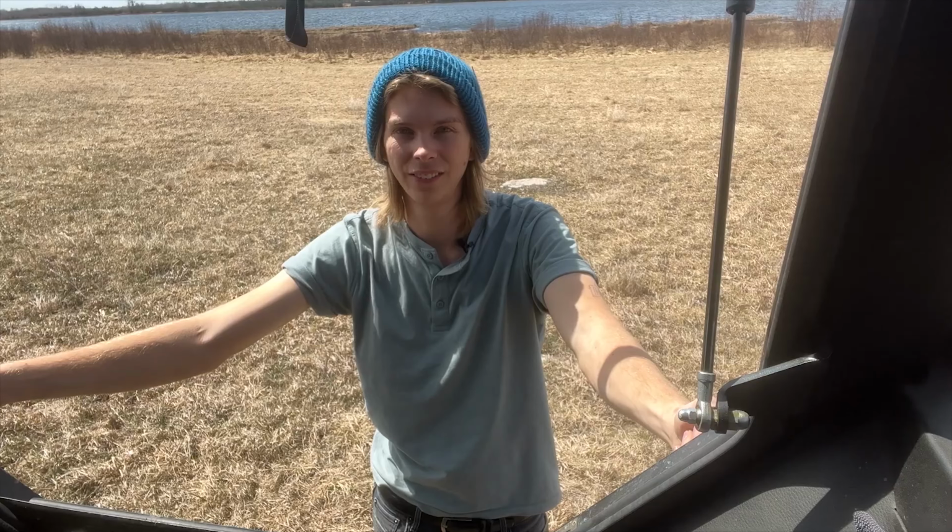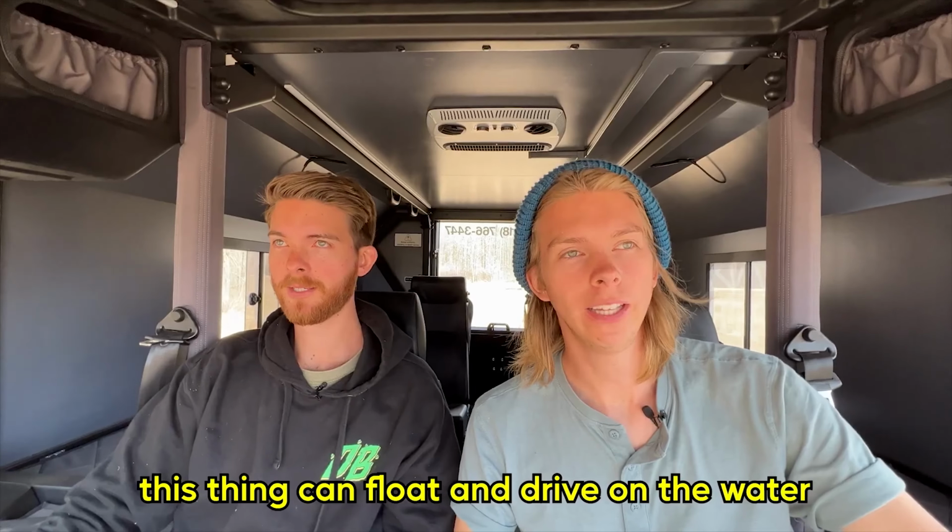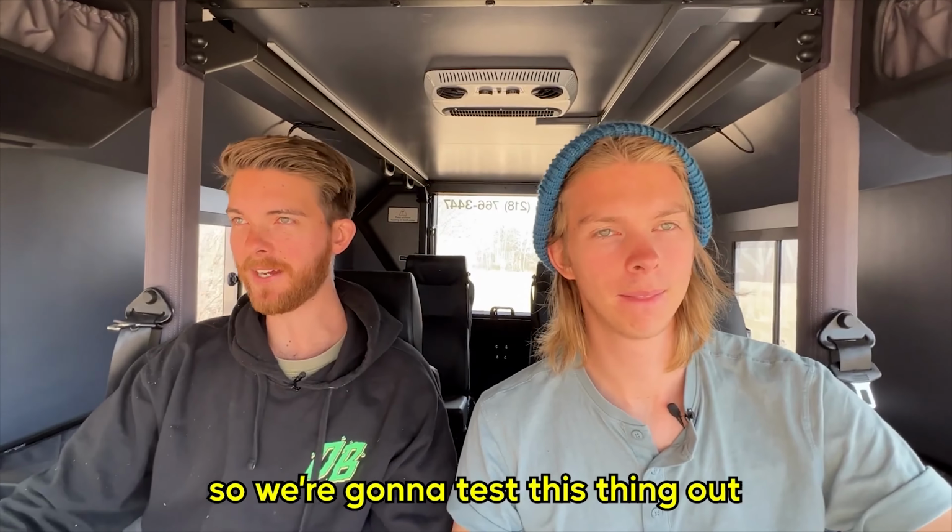Remember what the guy said about the lake. We do not want to get stuck once we're in there. And if this thing breaks down, we're stuck. You know, that's a good point, Jeff. I mean, can't they just swim? This thing can float and drive on the water. We're gonna test this thing out and see what it can do.